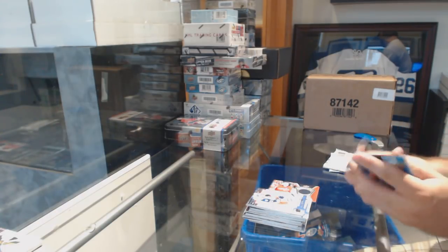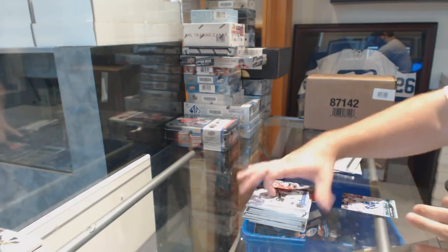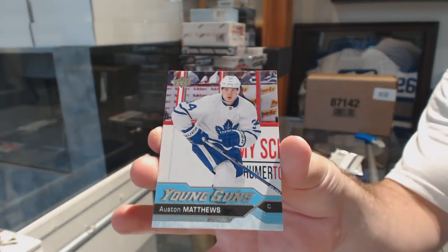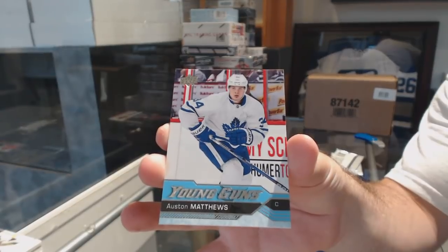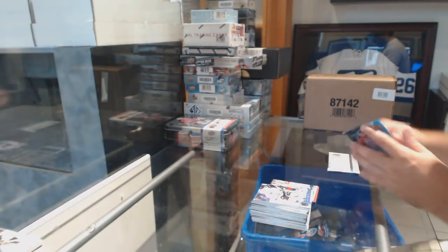In Arizona. Is he? Or is he right here? Young Guns, Austin Matthews. Bam. Well, that's a sweet card to get.